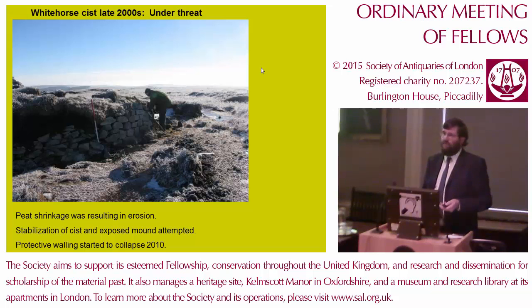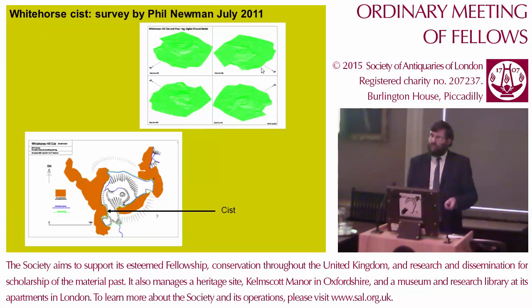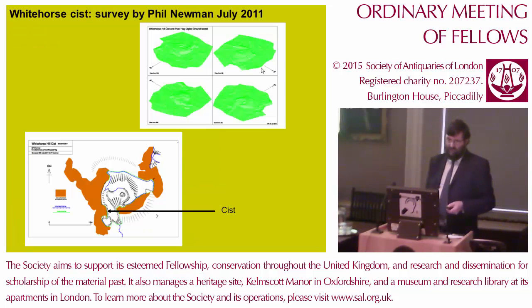peat shrinkage on the high moors has continued throughout the 2000s, and this was also coupled with several hard winters. This caused the wall to collapse, and you can see at this end, for example, the stones of the wall were collapsing. So faced with the very great likelihood that the site was going to collapse, the National Park commissioned us to undertake some archaeological excavation of the site with funding from English Heritage.